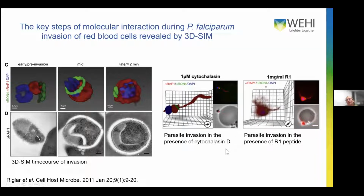So they also looked at a couple of different inhibitors, including R1 peptide, which blocks tight junction formation, and they showed that when you block the formation of the tight junction, then the proteins or the contents of the rhoptries, which are these apical organelles that are critical for invasion, those contents get released onto the surface of the red cell. But if you don't block tight junction formation, but you block the actin-myosin motor, this is the motor that's used by the parasite to drive into the red cell, then the rhoptry contents do get released into the red cell, but the parasite is blocked from invasion. So they really, using this approach, were able to deduce some really important parts of the sequence.